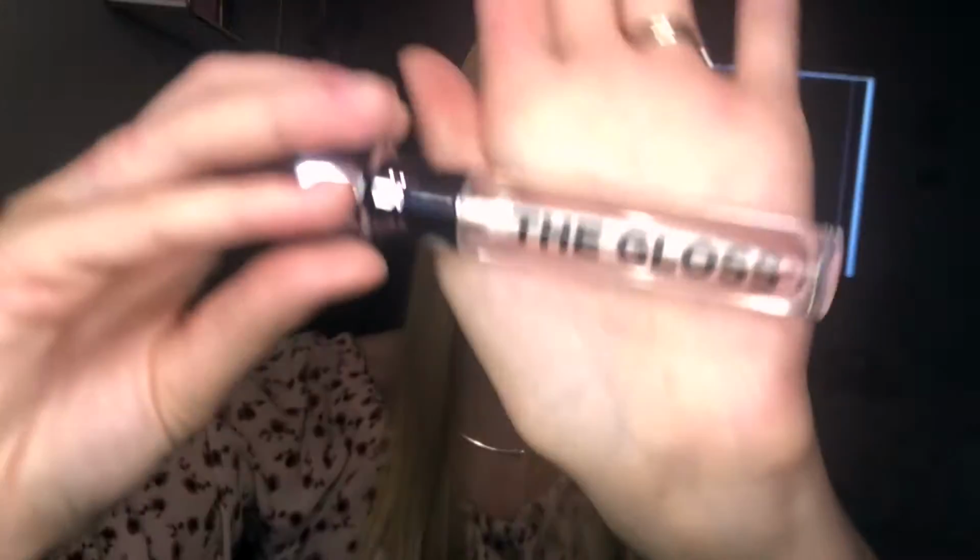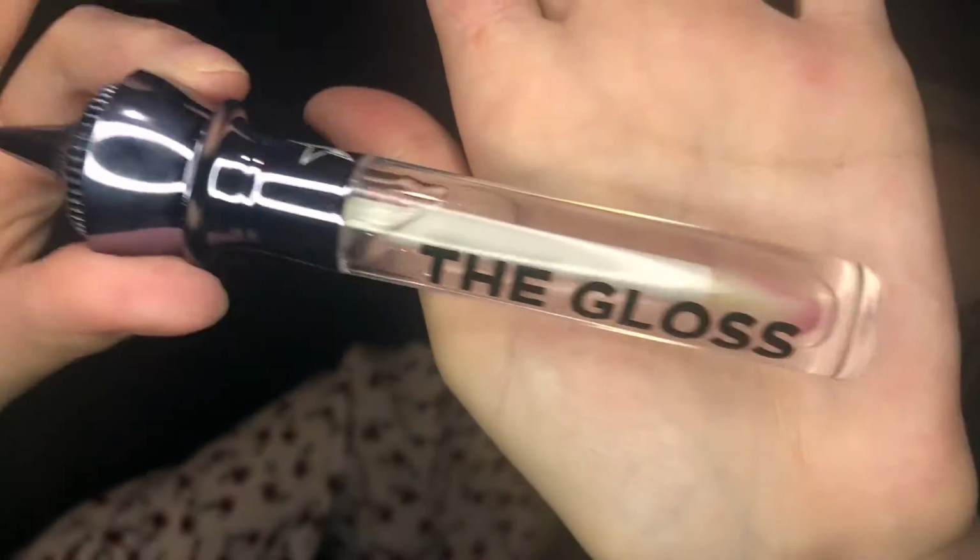So the next thing is the gloss. It's out of the package, but this is what it looks like. I've been using this a lot. My favorite way to wear it is actually to put on a pink liner and then to throw this on over top, and it just gives that nice pink juicy look to the lips.